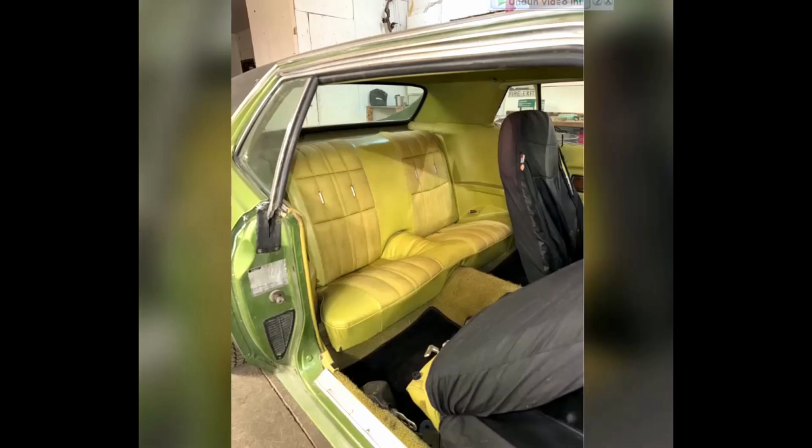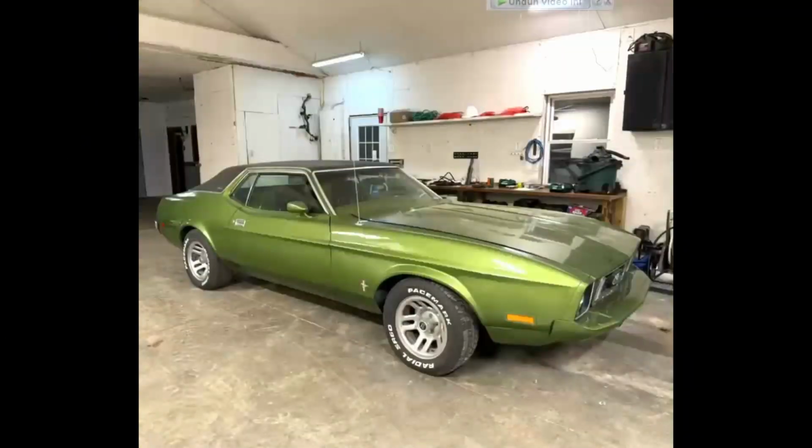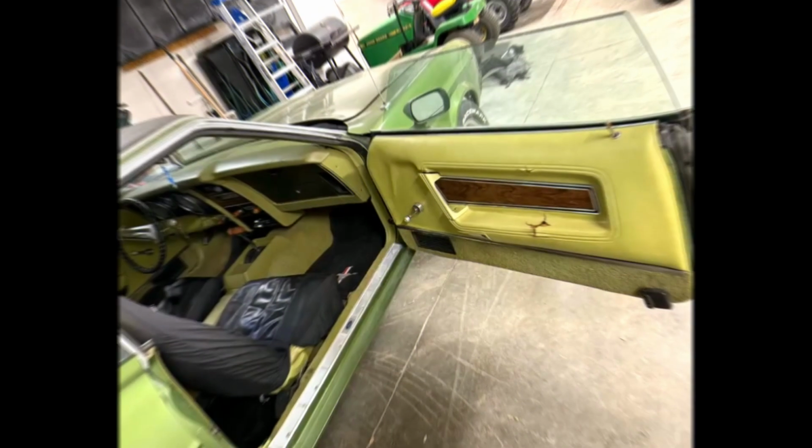The seller has the clean title in hand and is open to trade offers, which makes this a particularly attractive option for collectors, restorers, or Ford enthusiasts looking to pick up a true classic with great potential.